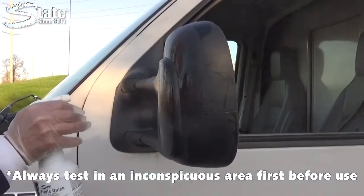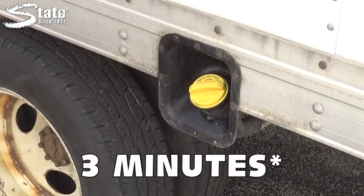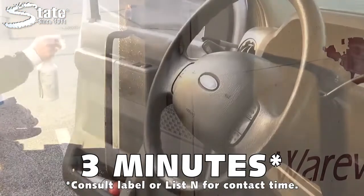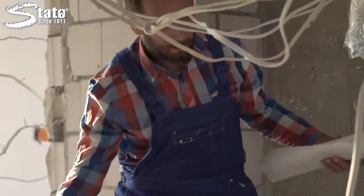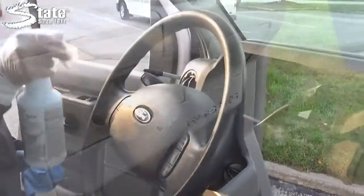To use, spray Triple Quick onto the surface. Let the surface remain wet for 3 minutes. Let the product air dry and you're ready to hit the road. Use Triple Quick in between shifts, after visiting customers, and after visiting any public space. Use it on door handles, steering wheels, and more.